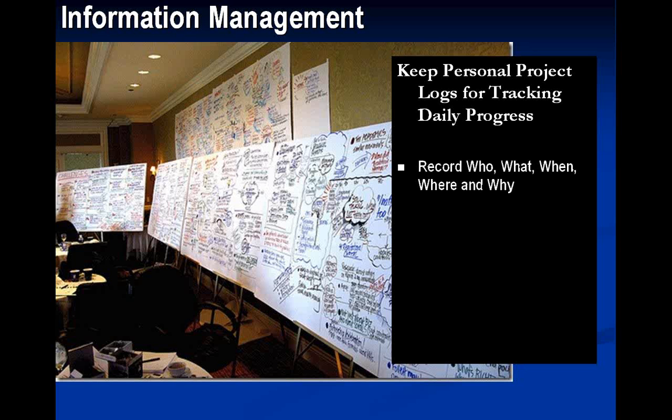In my project logs, I enter my tasks that need to be followed up on. So I set reminders for when to follow up on these tasks, and these are tasks that wouldn't be in your task list or in your project schedule, such as return a phone call, follow up on an email, complete a project report, and we put who, what, when, where, and why.